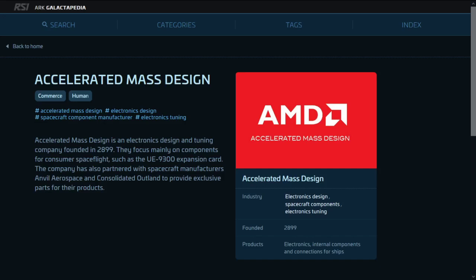Accelerated Mass Design. Company history. Founded at the turn of the century, Accelerated Mass Design gained renown as a high-end electronics design and tuning company. AMD has been responsible for dozens of commonplace, but disparate, technological items used in consumer spaceflight, as well as most recently the development of their own Starship variant, the Mustang Omega.